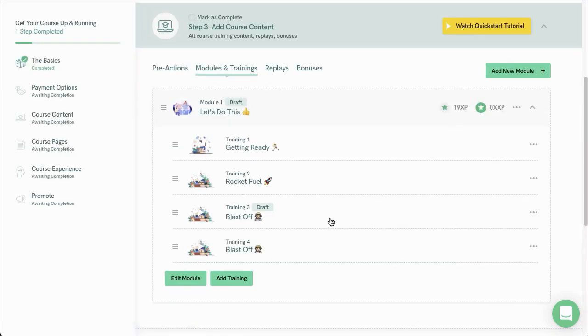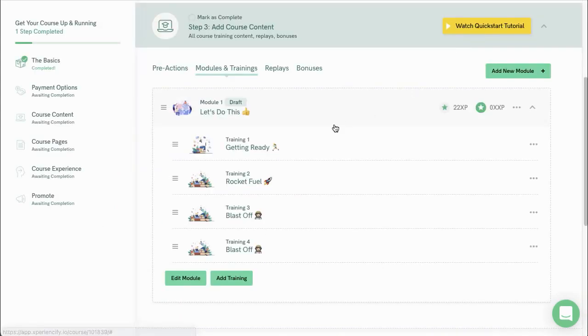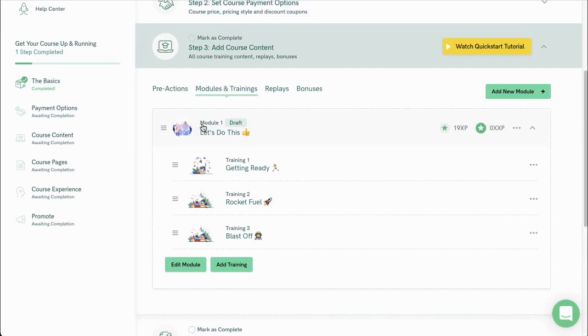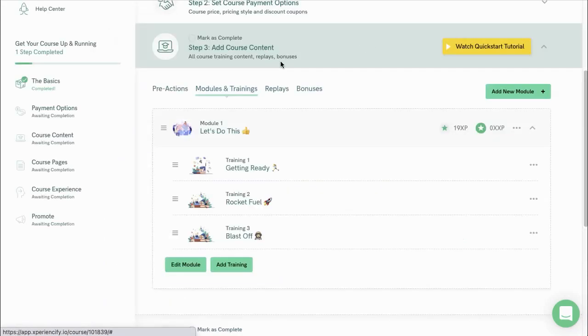Okay, so right now, immediately. So what we have right now is a module with 3 trainings inside it. So I'm going to go back to this module, which says draft mode still, and I'm going to set this one to release immediately. So the student is going to get access to this module and all the trainings, or this training and this training immediately, and Blast Off is going to be available 1 day later.